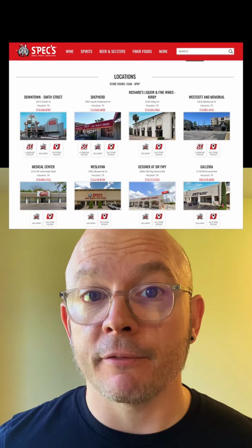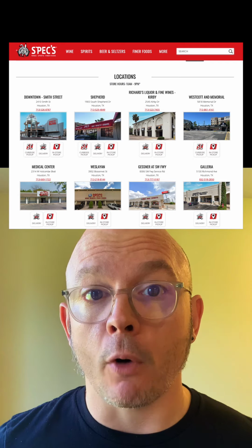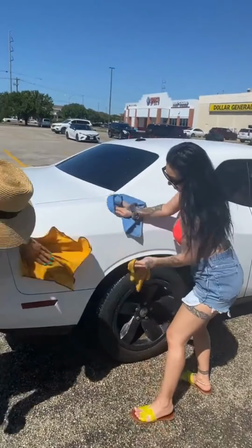The Specs website very helpfully shows you a photograph of all of their locations on one page. And that simplified things greatly. Even though the pictures are kind of small and low resolution, I was able to scan through the list and look for one that looked like the one in your video. And when I got to this photo, I recognized that it looked like the same storefront, and I could even see a bit of the Dollar General sign that was next to it. And that was the right one.